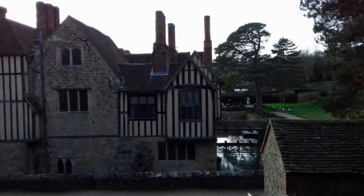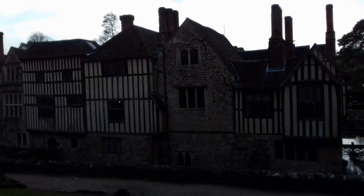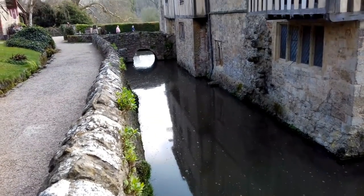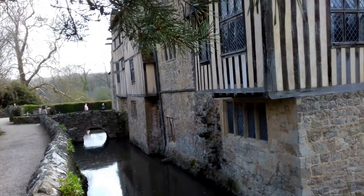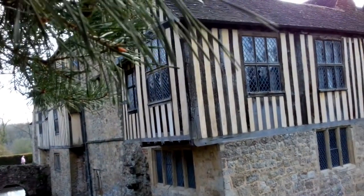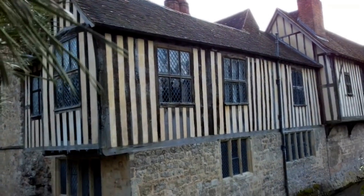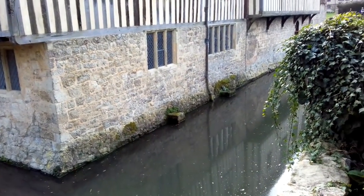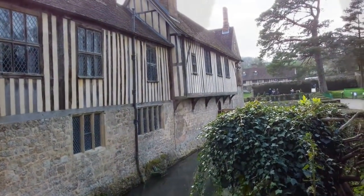Ightham Mote in Ightham, Kent, is a medieval moated manor house. The architectural writer John Newman describes it as the most complete small medieval manor house in the county. Ightham Mote and its gardens are owned by the National Trust and are open to the public. The house is a Grade 1 listed building and parts of it are a scheduled ancient monument.